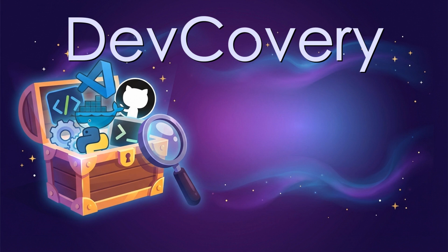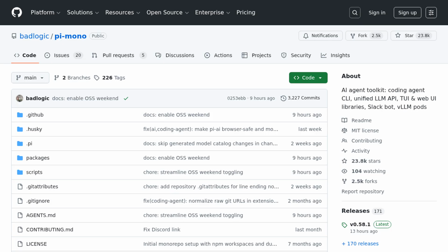Today, we're bringing you the hottest open source projects trending on GitHub, so you don't miss any tech developments worth your attention. Today, we're taking a deep dive into a trending project on GitHub, PyMono, an all-in-one toolkit for building AI agents that's gaining hundreds of stars a day. Instead of piecing together disparate libraries, this project provides a unified solution for everything from coding agents to a Slack bot. We'll explore how it's streamlining the process of creating powerful AI assistants.